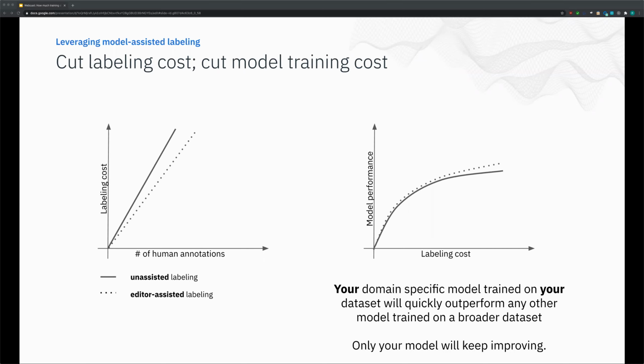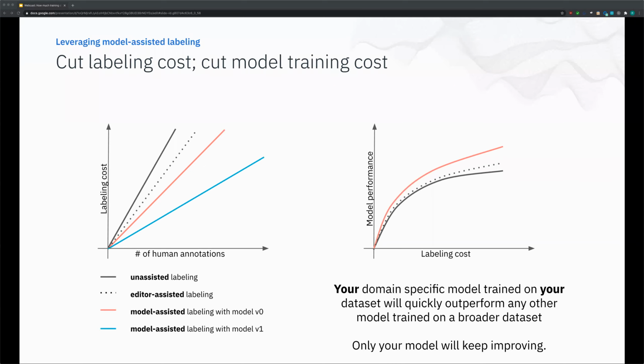And so here we can see that if we take advantage of your model as it improves, if we use, say, version 0 of your model, we're going to be reducing labeling costs, and this will be improving model performance per cost. And if we keep doing this with better versions of your model as you keep retraining, we're going to keep cutting our labeling costs. And this can keep going, as machine learning development is not a one and done situation. Machine learning engineers are always looking for ways to improve model performance, as we went through. And as they do, you're going to keep reaping these benefits, driving your labeling costs even lower.